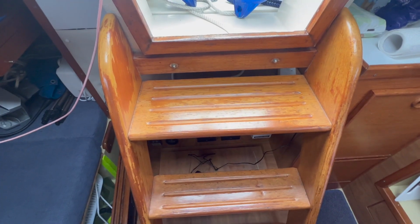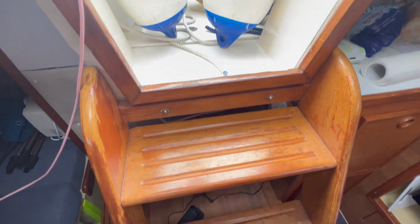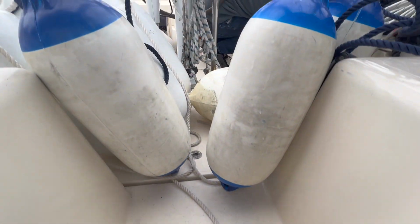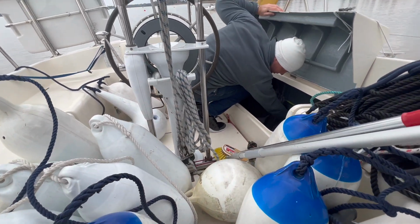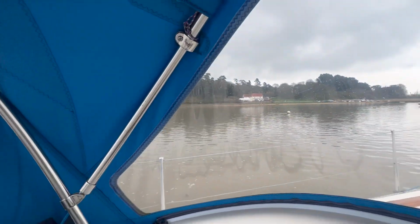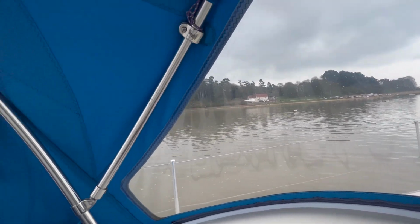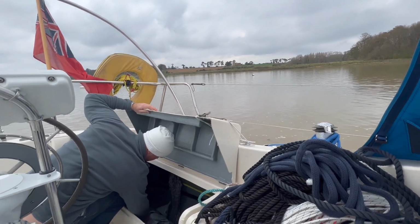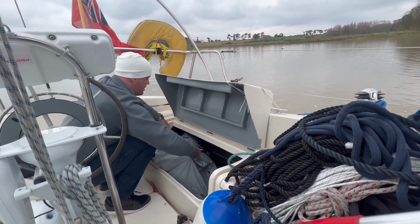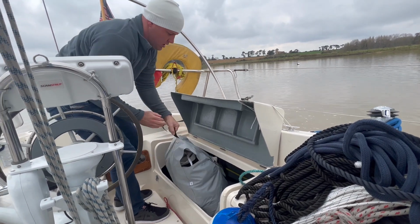So we're all moored up, no mooring fees or anything, which is lovely. Spoke to George, and now this has happened. We have to get the garage out to get the dinghy out, so we can go ashore and go for a walk. That's what we're currently doing. Well, I'm not currently doing it. The captain's doing it.